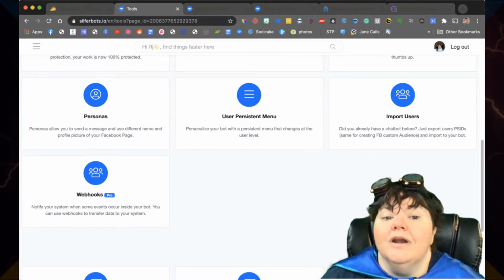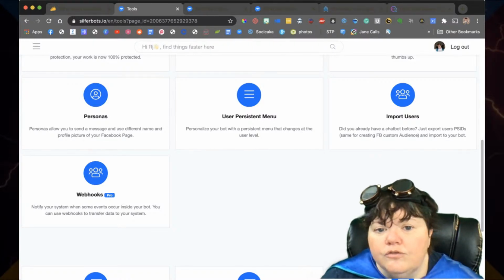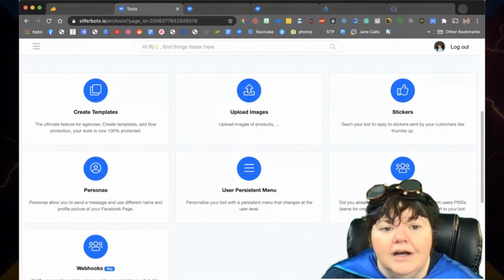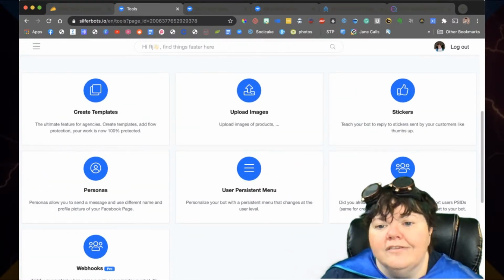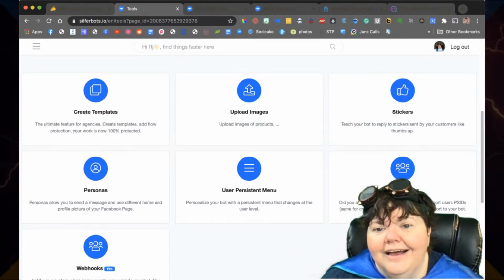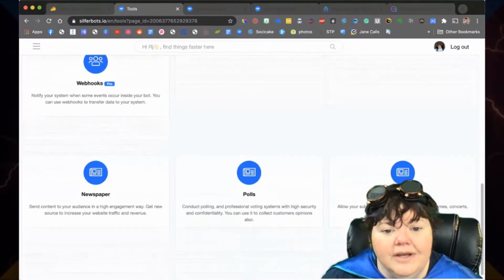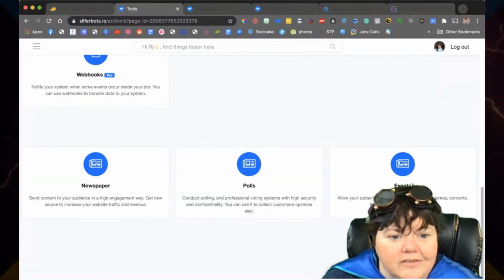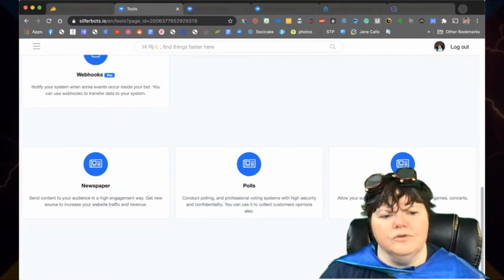You want to make everything dead easy and completely transparent for people. You just do. Very good. Import users. We saw that before. User persistent menu. Excellent. Creating templates. Stickers. Oh, that's nice. That's nice. Teach your bot to reply, there's a whole lot in here. Okay, I can't go over all of them. I'll just go nuts. Newspaper, send content to your audience in a high engagement way.